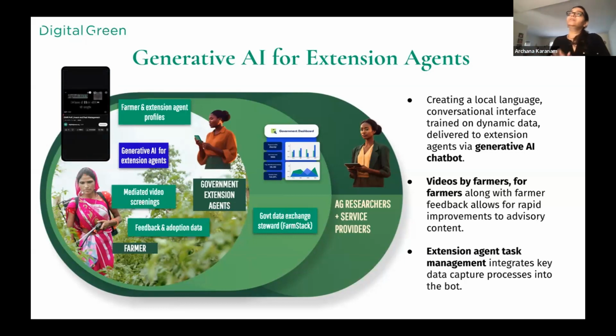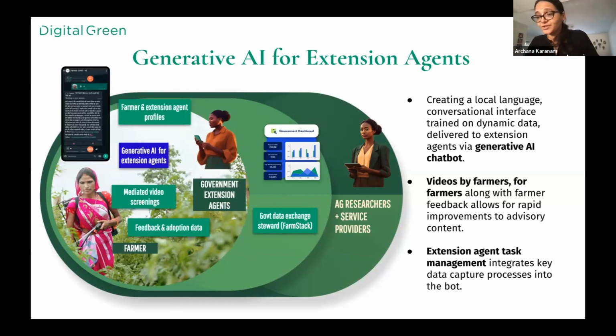Going forward in the roadmap, we plan to switch to a mobile app, considering other features like offline functionality and many other things, as we also discussed before this presentation. That's where we want to move from Telegram to a mobile-based app to accommodate many more user-friendly features. We streamline extension agent tasks by integrating essential data capture processes into our chatbot. Our goal remains clear: empower and support extension agents and farmers through automation and inclusiveness, with a more tailored conversational design.